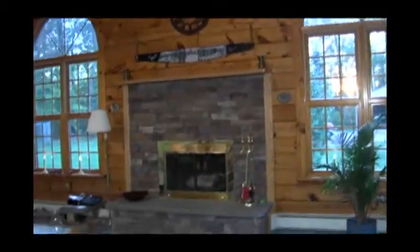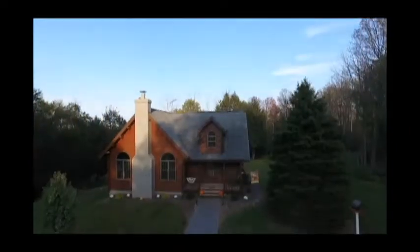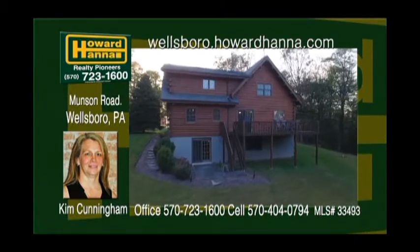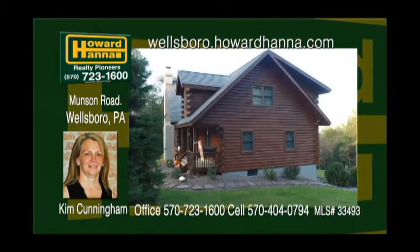Come see this meticulously maintained home in the mountains of north central Pennsylvania today by contacting Kim Cunningham of Howard Hanna Realty Pioneers.